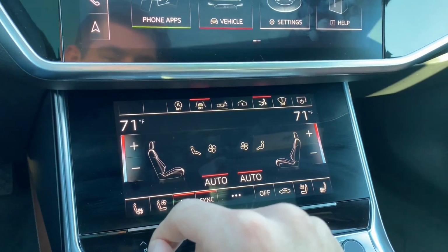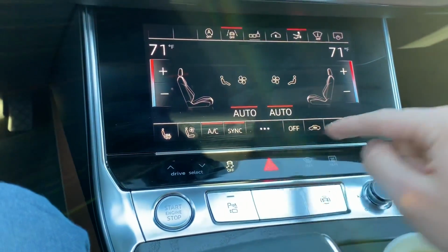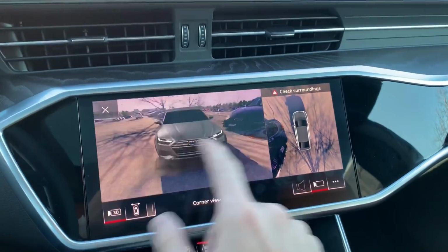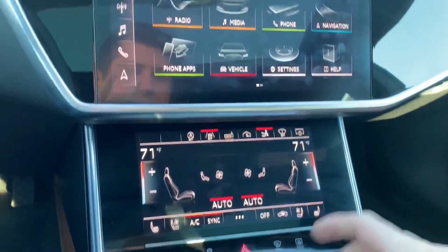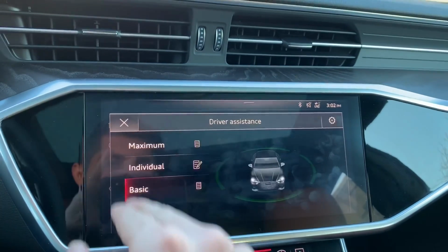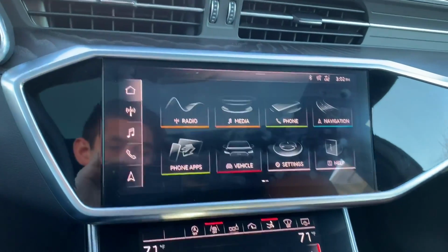Your lane keep assist, a couple of those autonomy features you can turn off there. Down below you have physical buttons still for drive select, traction, your hazards, which will be haptic response, and then front and rear defrost. Of course, you have your park button here, and like I was showing you, your camera views. You can also select different camera views. This will be 3D, which is just really cool looking. And then this one here is for your driver assistance. So I always like driving with maximum. You can set up your individual or just do basic, and it'll tell you exactly what it is. So just pre-sense and emergency assist, or on maximum you'll have all this stuff on. So always like driving with maximum. We'll select that, get out of there.